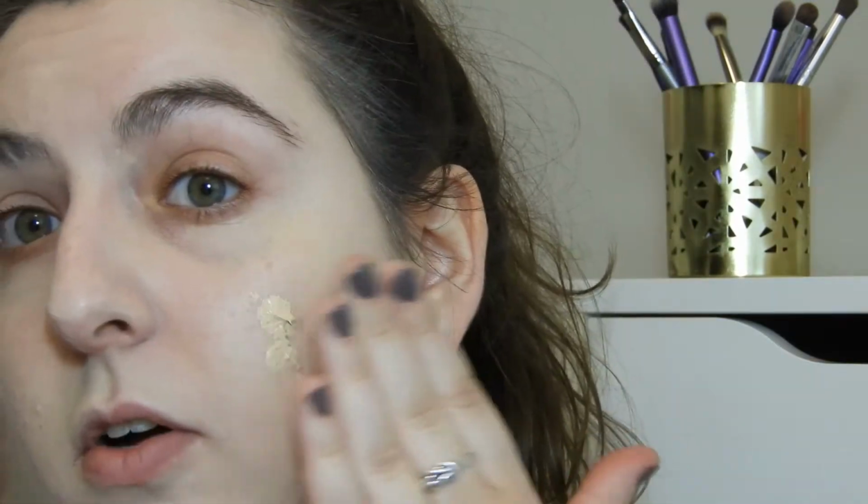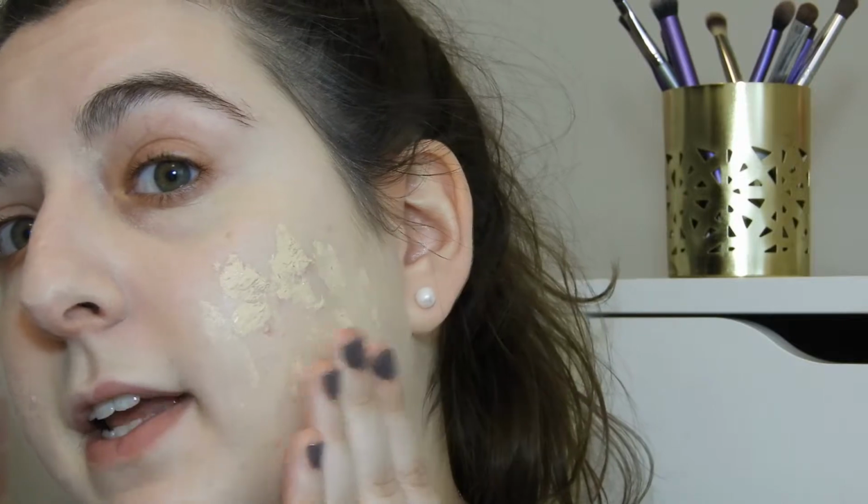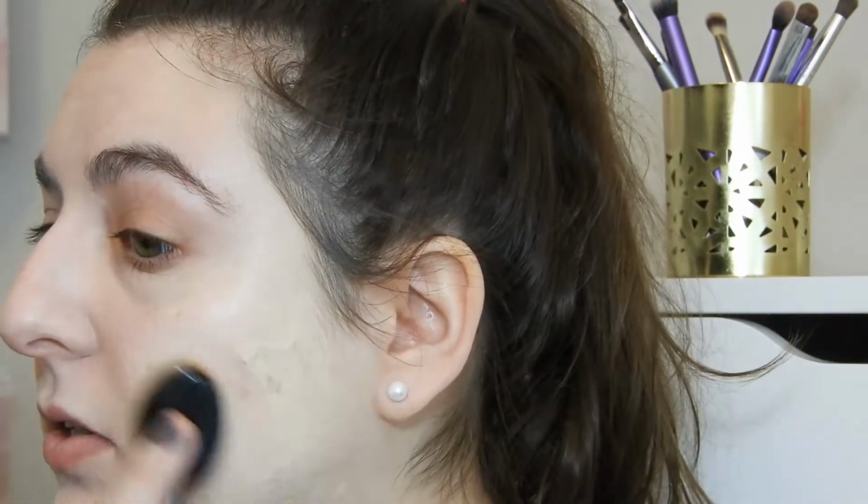So just going in with a second layer, focusing it on this area because this is where I want more coverage. There's no point in putting a second layer on my forehead when my forehead's fine because it's just going to cake up in that area. So now going in again with this brush, let's see how it goes.